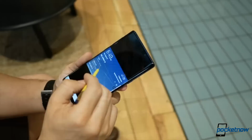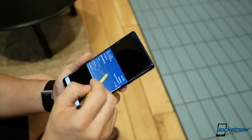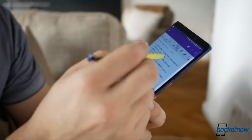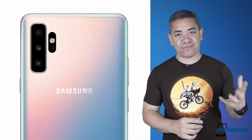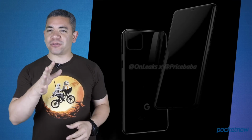And the thing about it is there is a 45-watt charger coming. It's just not coming for the Note. Apparently it's coming for the Galaxy A90. When is that going to come? No idea, but we do know that Samsung likes to test technology on mid-rangers and then launch it on its flagships. So it could be that we're getting it on the Galaxy S11. We'll see. And how about if we talk about the Google Pixel 4?